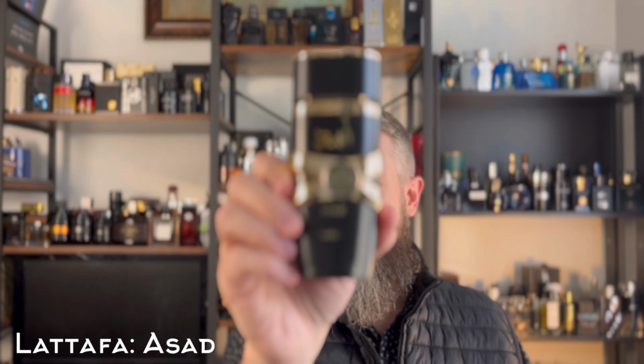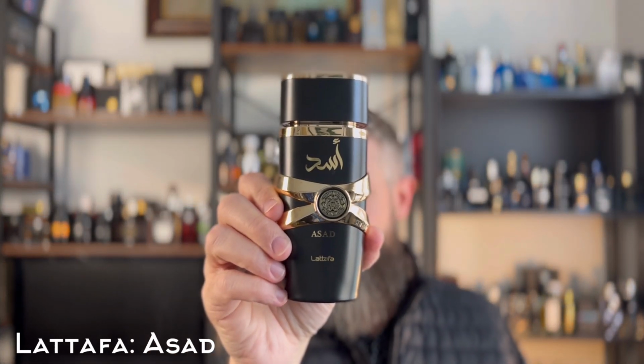Okay, next, we're going to go with one that was one of the first clones of Sauvage Elixir. I think Alexandria's may have come out first. I think it actually did. I still think Alexandria's is a touch closer and it's more powerful as far as performance goes, but this one's still a killer clone, super cheap, low $20 range usually. This is Sauvage Elixir Lattafa Assad.